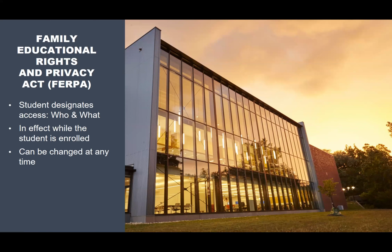What does that mean practically? If a parent isn't designated by the student on the specific FERPA waiver that the student would need to complete, then we cannot share any information with that parent or guardian or any other third party about the student's academic record, including information about their bill. So it's really, really important that all of our students designate someone on their FERPA waiver that they do want us to be able to speak with, so that we can answer the questions that you may have about billing and payments or academic information or anything else related to your student.